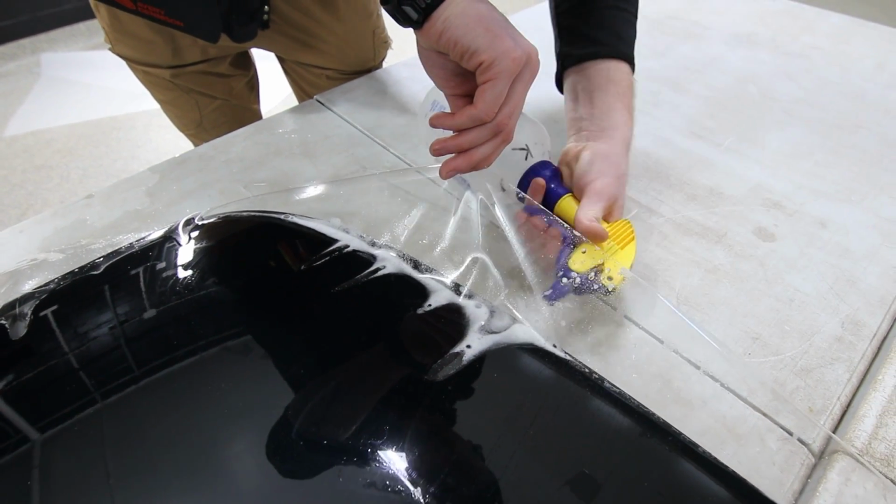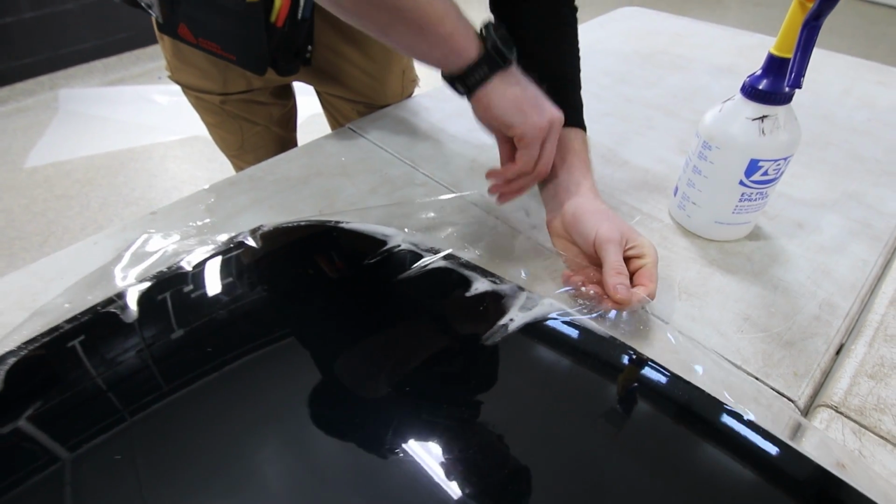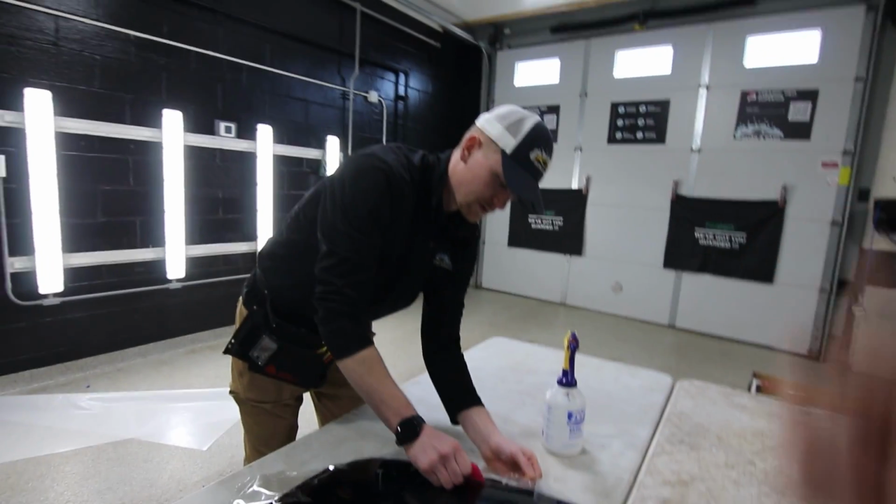Spray that tack solution in there. Yeah, you're very liberal with it. I wouldn't have done that. Because we want to flush the soap out. Oh, there you go. Yeah, I would not have considered that.